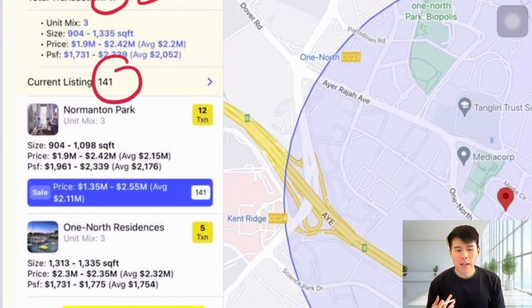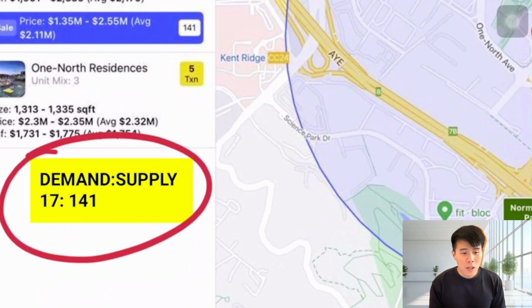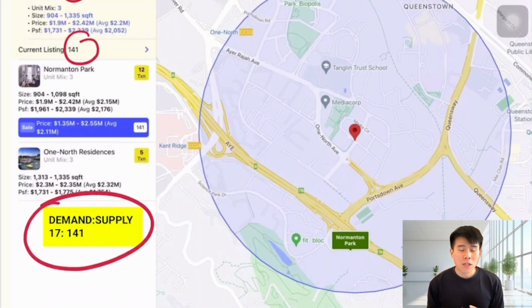Majority of them are actually coming from Normanton Park. There were too many, so I don't know how many of them are actually duplicates. But do take note that Normanton Park is a mega development. So over here, the demand and supply ratio, just based off this 1 km, you are looking at 17 to 141. So definitely not the best in terms of demand and supply take-up rate in this Mediapolis area.